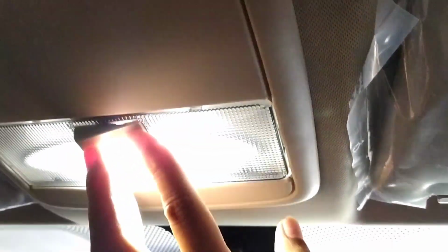No auto dimming inside rearview mirror. These are the LED cabin lights, some storage space. Passenger side visor gets mirror no light. Same is the case with the driver side visor.